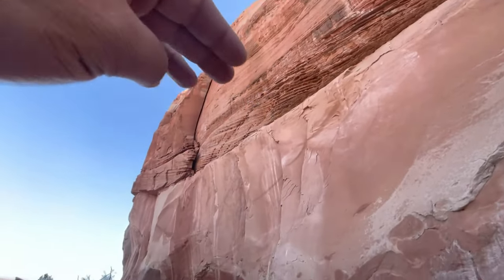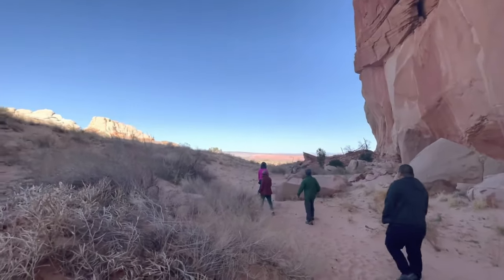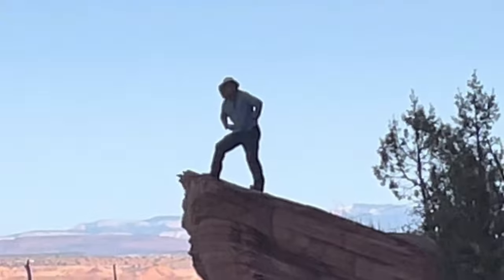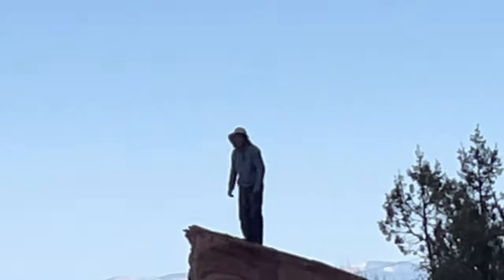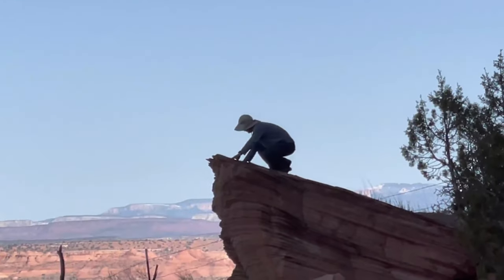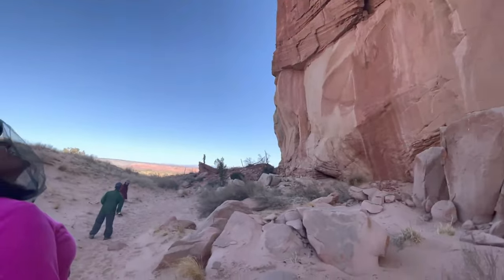So it looks like the rocks fall straight down. So you tip over right there. You gotta be kind of this far away to not die. Like the monkey. Oh my god, that's too much. That would just be terrible if he just got crushed right now.